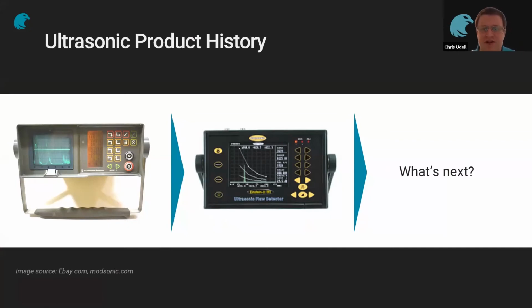Then about the 1980s, early 90s, the whole industry switched to digital flaw detectors. We did lose some kind of performance with that, but we got items such as gates, embedded DAC curves and wizards to set up, but we lost some signal performance, and it still required the detailed analysis of an A-scan by an expert operator. And now we can have a look at what's next.